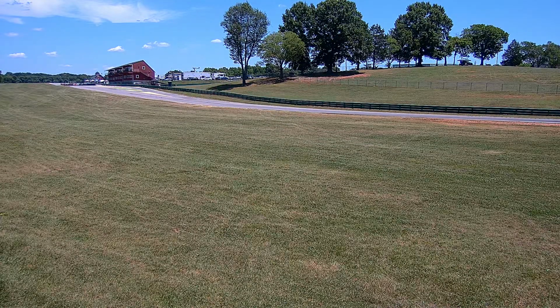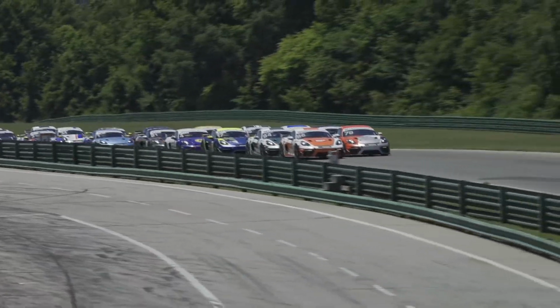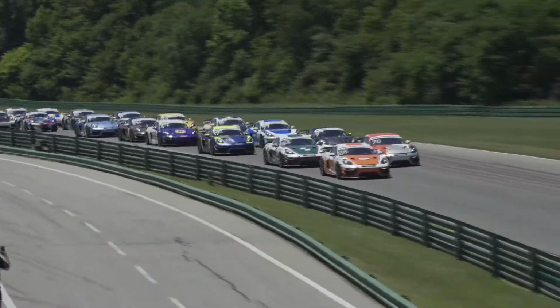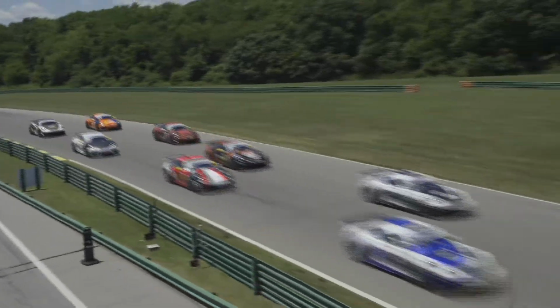For the signal from the flagman. Getting close to that start line. They're holding them a long time here. 86 is ready to go, and he is on the throttle. Green flag is out as they head down into turn 1.